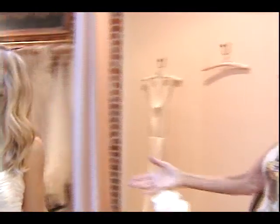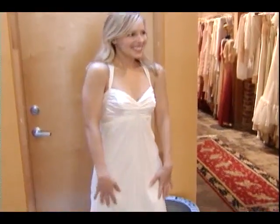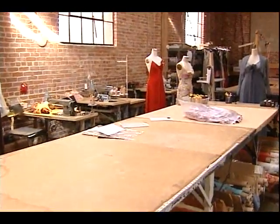And here you have one of the skylights. It kind of gives you the natural lighting, and you can see what you're going to look like on the day of. And in fact, all of the skylights throughout my studio, all of the cutting tables are set under the skylights, so we always have the natural light, and it also saves a lot on electricity too.